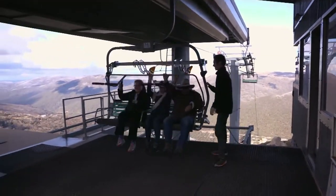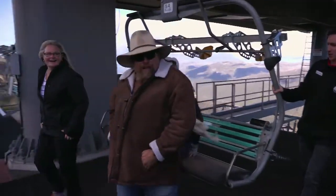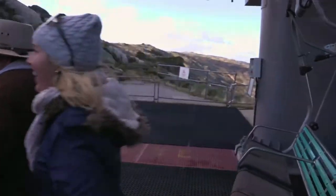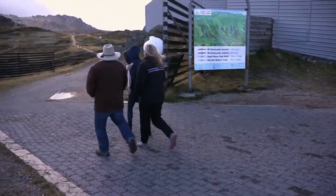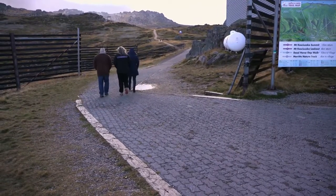Straight ahead. Wow. What a view. Once the chairlift dropped us off, there was only one thing left for us to do, and that was to get to the highest point in Australia.